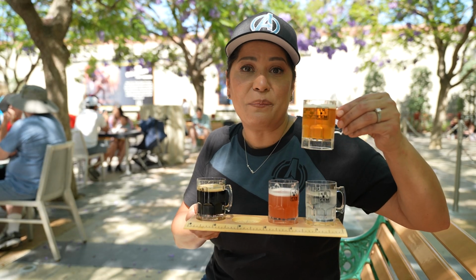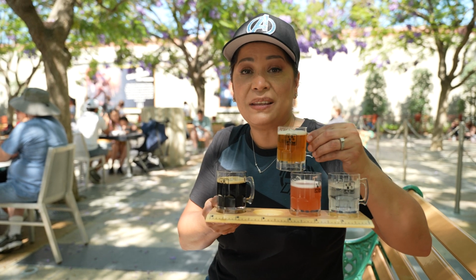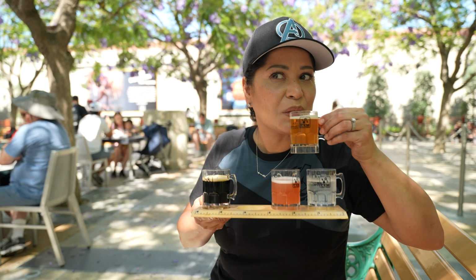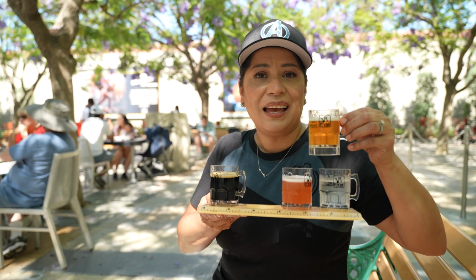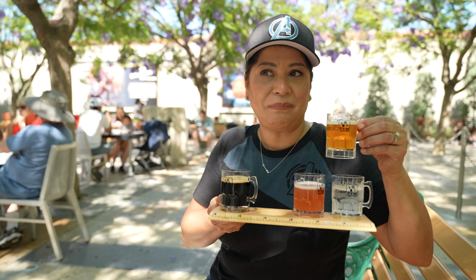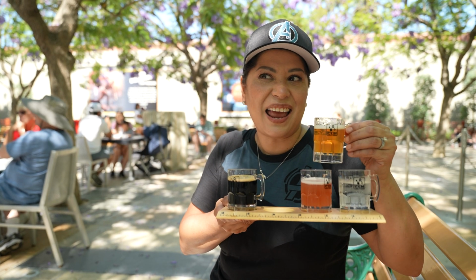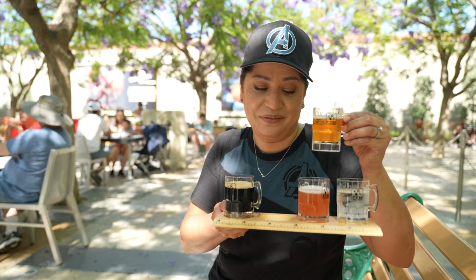Now we're getting into the amber. I'm guessing they go from lightest to strongest, being that the last one is dark. So this one I'm a little nervous about. Oh, okay. Bitter aftertaste, definite grapefruit with this one, definite grapefruit. Not a favorite, not light, and at least for me, not refreshing either. If you're a fan of grapefruit beer, this one's for you.